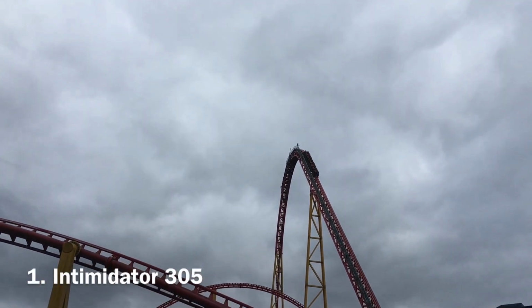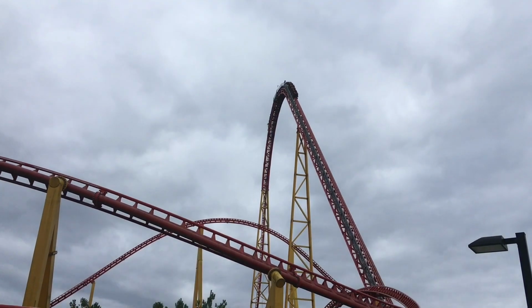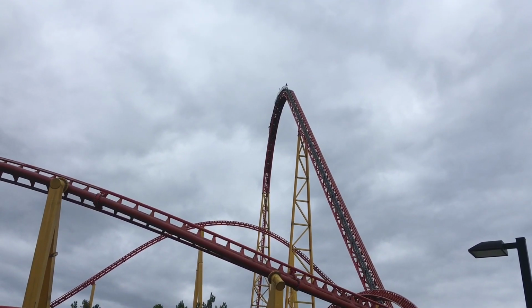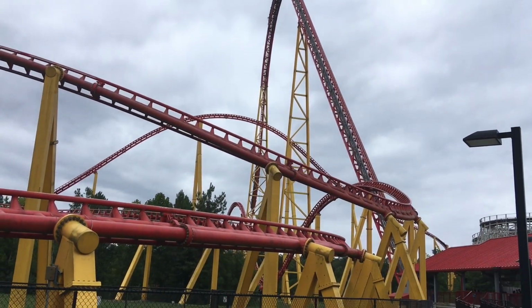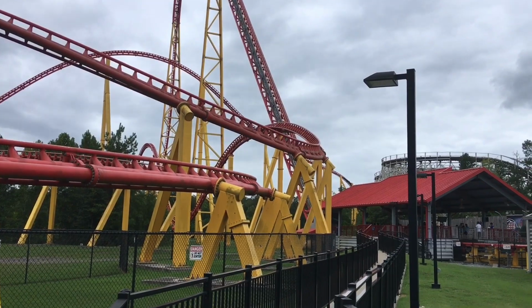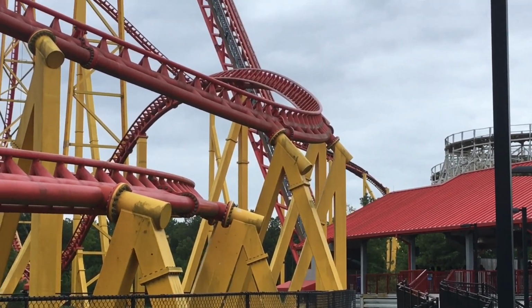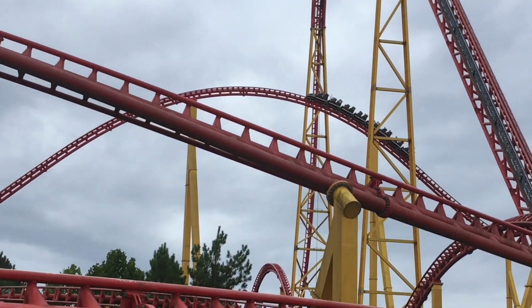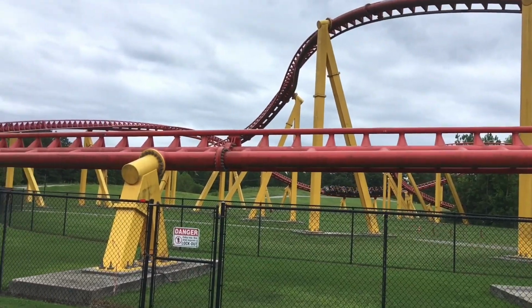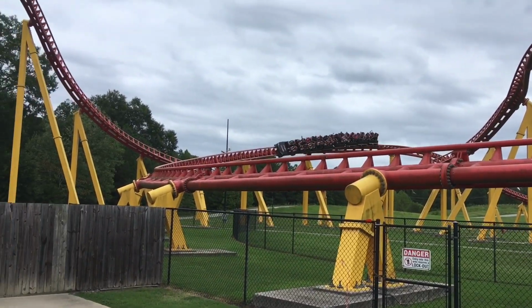Number 1 is Intimidator 305 at Kings Dominion in Doswell, Virginia. Intimidator 305 is the best roller coaster I have ever ridden. This ride is crazy intense, has some great ejector airtime and floater airtime moments, and that first turn, holy crap, is insane. It makes you gray out almost every time, and sometimes even makes you black out.